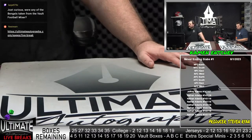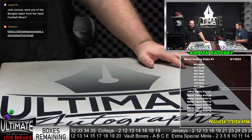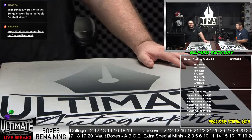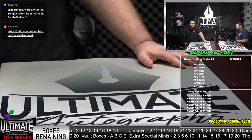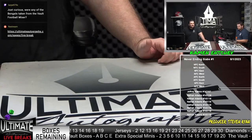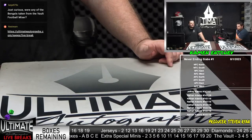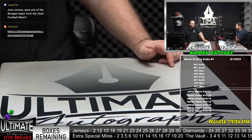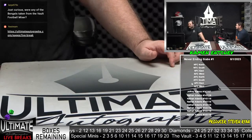We do have both of the Bengals out there in the vault, Joe Burrow and Ja'Marr Chase. But as Steven was alluding to, in the college series, there's actually a Joe Burrow, Ja'Marr Chase, and Justin Jefferson triple signed LSU Speed Flex with the visor. Come and get it. It is sick.